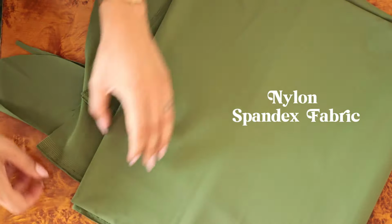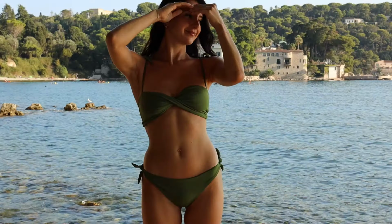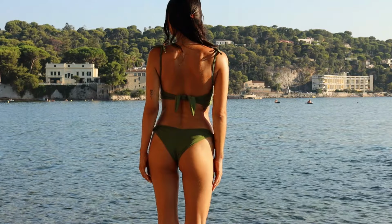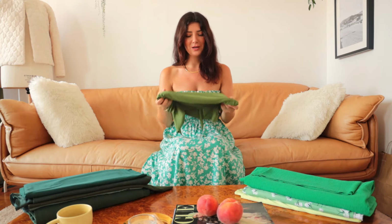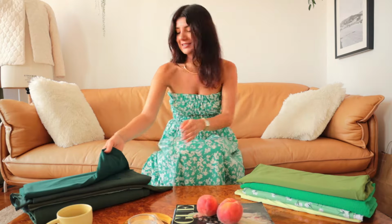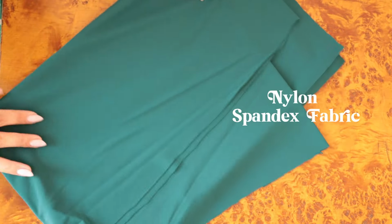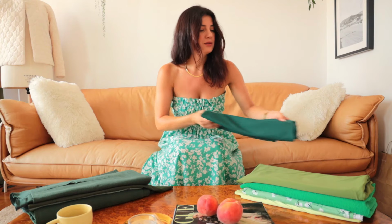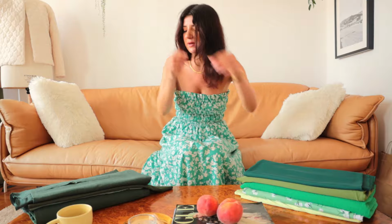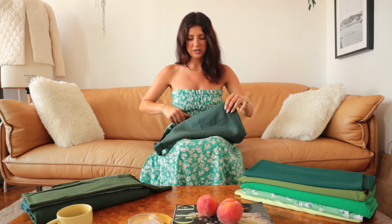This one you actually can see on my pattern. I made 2 patterns out of this fabric, one top and one bikini, and they look super cute. I really love this color, and I have still so much of it, and I need to make more. And another swimwear fabric. It has a more emerald green color to it, but it's also very nice. And I cannot wait to make a bikini out of this one as well. And then moving on, it's a linen fabric in dark green color.